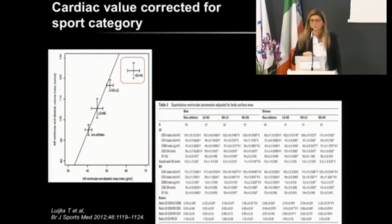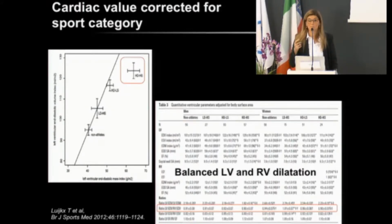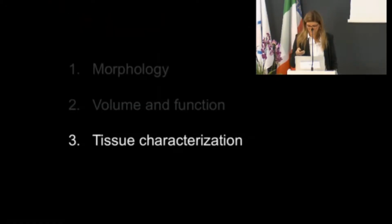But there is another important concept that can help us distinguish between athletic heart and cardiomyopathy, that is the balance of the dilatation. When you have a dilated left ventricle in the athletic heart, you should expect a dilated right ventricle. The ratio should be around 1. If the left ventricle is more dilated than the right, there is something wrong, and the other way around.